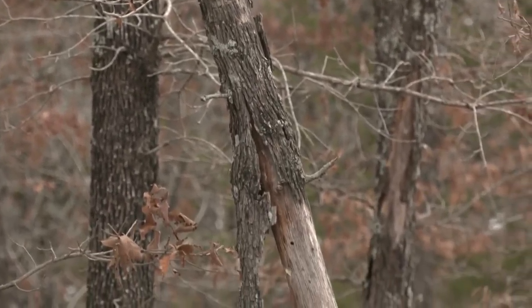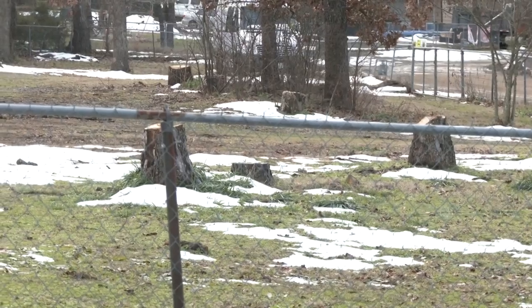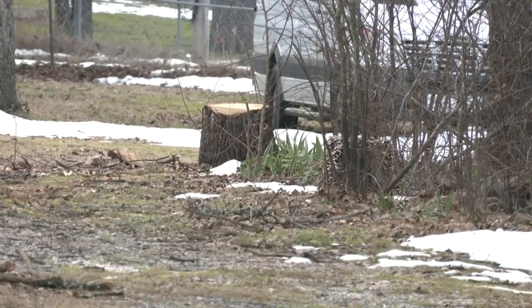And he's not alone. Our neighbors had to cut down some trees because they had dead ones. We've lost a couple in the last year. We're afraid it might be spreading.